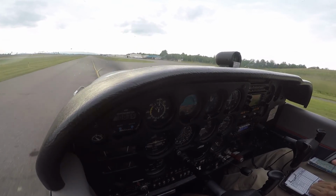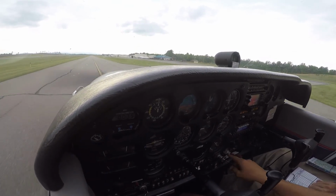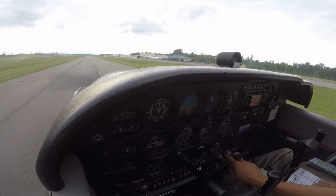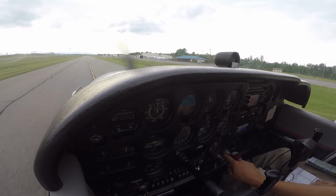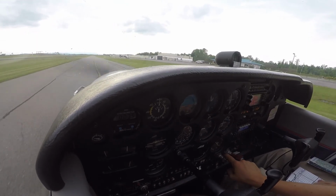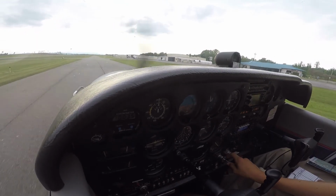Is that a restaurant right there? Yeah, they got a good restaurant. What is that? Shoot, I can't remember the name of that place. Titan? I've yet to get to go, because the last few times I've tried to eat there, they've been closed. No, I think they closed down.